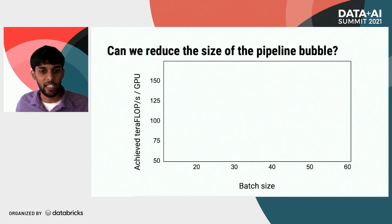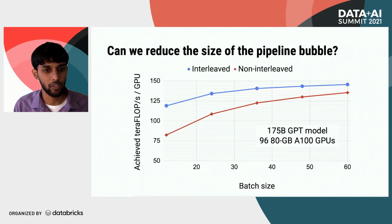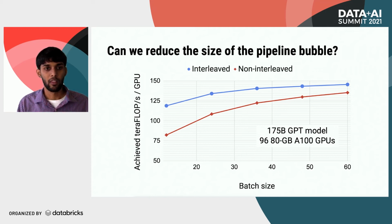We can now quantitatively see the impact of this interleave schedule. As before, I'm showing per GPU throughput on the y-axis. On the x-axis now, I'm showing the batch size. All throughputs are shown for a 175 billion parameter model using 96 A100 GPUs. We see that at small batch sizes, where the regular non-interleave schedule suffers from large pipeline bubble sizes, the interleave schedule improves throughput by as much as 1.5x. Now we see that as we increase the batch size, the impact of the pipeline bubble for the vanilla non-interleave schedule decreases, and thus the gap between the 2 schedules is closed.